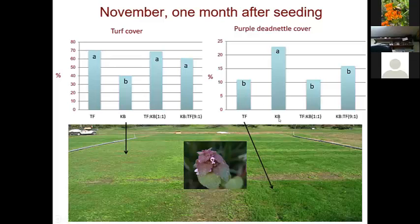And again, the slower the establishing grass, then the more weed pressure that comes in purely due to the lack of competition. And these combos, again, anything with the same letter means that they all basically performed the same statistically. So they're all between 10 and 15%, whereas this one's up around 23, 24%. And again, that's not a surprise because you would anticipate a faster establishing grass.